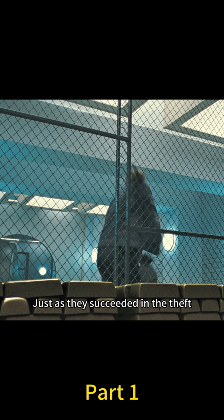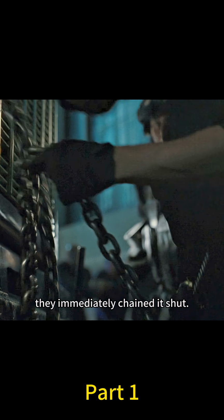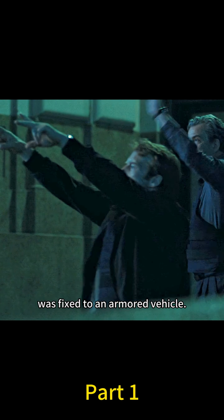Just as they succeeded in the theft, heavily armed SWAT teams had already surrounded the bank. Seeing the tightly locked bank door, they immediately chained it shut. The other end of the chain was fixed to an armored vehicle.